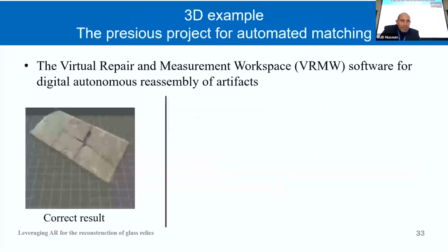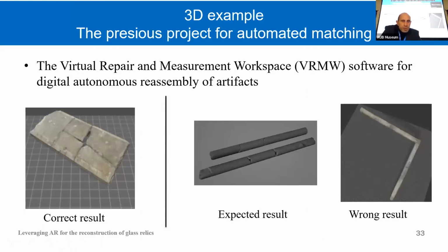Why not? We always like to automate. Here are some of the results. This is actually software that you can download. We've played around with this software. It's okay. It works in some cases. In some other cases, it produces some bizarre results. I'm showing you on the left a correct result, where it worked on its own. Here, it should have given these straight segments. It actually gave a curved segment. So these are some of the mistakes that can happen.